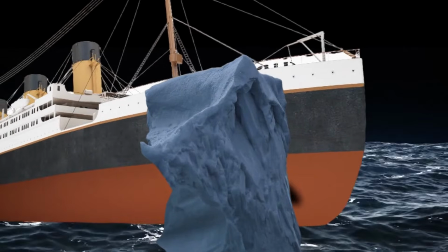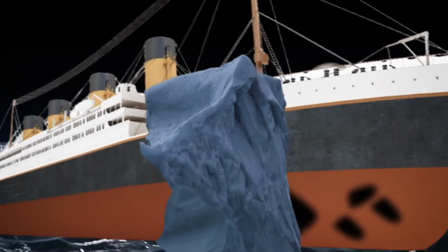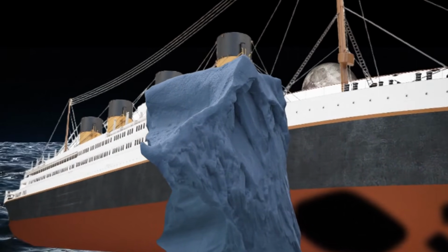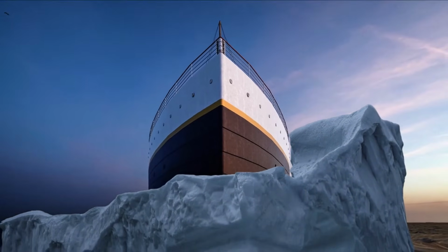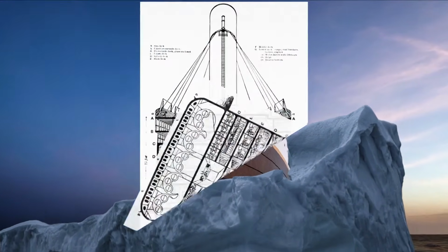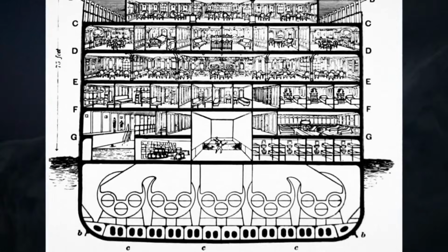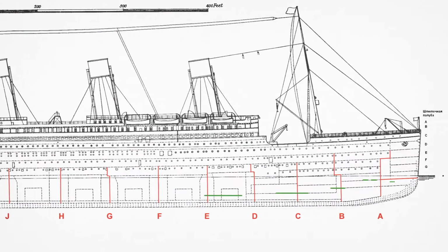The iceberg tore down the side of the ship, leaving a huge opening in the hull. It wasn't a continuous rip, and damage was caused in several places. Some experts believe the ship would have survived the iceberg if it had hit head-on. The Titanic had watertight compartments designed to prevent flooding in case of a collision. Only the first 3 or 4 of these compartments would have been flooded. This could have helped save a lot of lives.